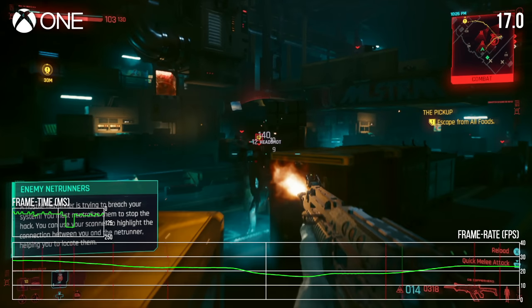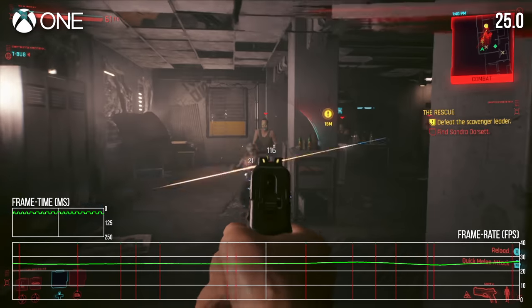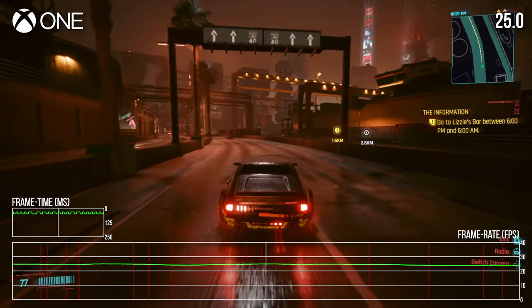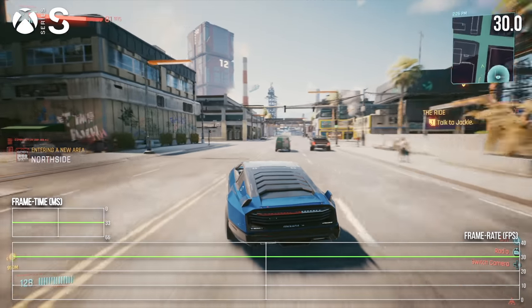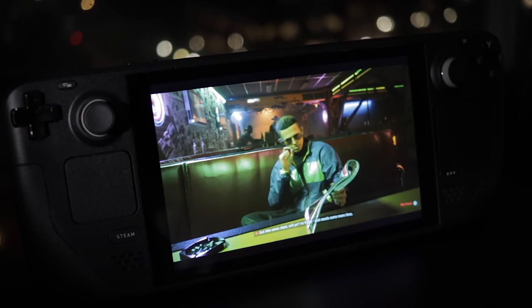Cyberpunk 2077 is a demanding title, infamously thrashing the last-gen consoles with heavy CPU and storage loads. But current-gen consoles, even the Series S, manage to acquit themselves quite well and turn out a good-looking and stable rendition of Night City. On Steam Deck, there are essentially two paths to take here.